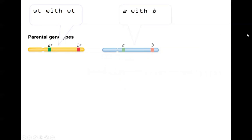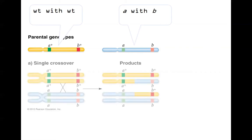And our second parent is going to be recessive with recessive. Okay, so we have this set up for our parents. Of course, as parents do, we're going to make some gametes. And so we're going to first concern ourselves with the most basic idea of one single crossover event.